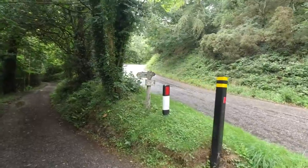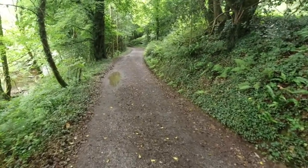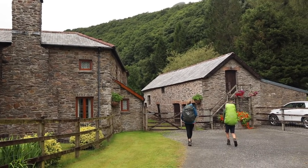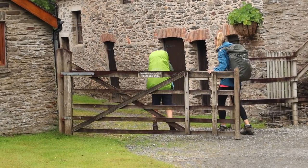Watersmeet, 2.5 miles. Let's go. It's all happening. So we are on the final 4.5 miles of the way. We have left Brendon and we're heading towards Watersmeet, which is a very popular spot owned by the National Trust, the old fishing lodge there, about 2.5 miles away. And then from there, it's about 2 down to Lynton. So there's a lot of interesting stories along this stretch of path, and I'm sure I'll share some of them as we head on.